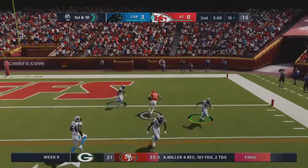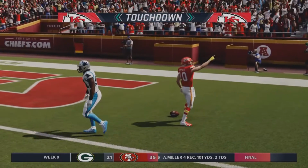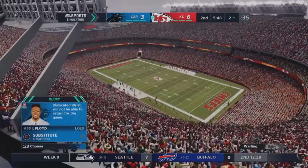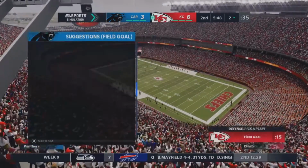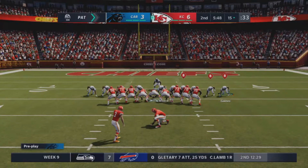And guess what? I think the Chiefs. And he will take it on in for a Chiefs touchdown. Adam Humphries, his 2nd touchdown on the season. And the Chiefs have taken the lead. Cody Parkey is on now for the point after.